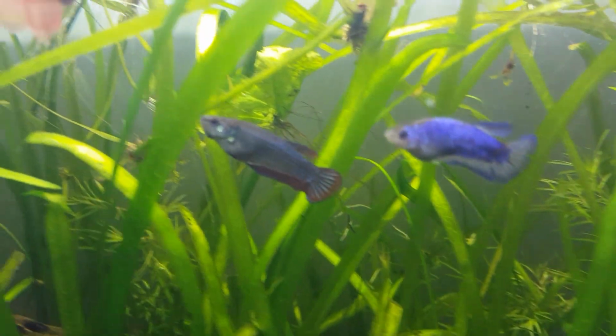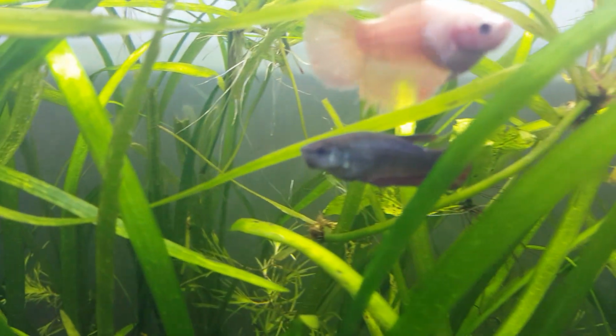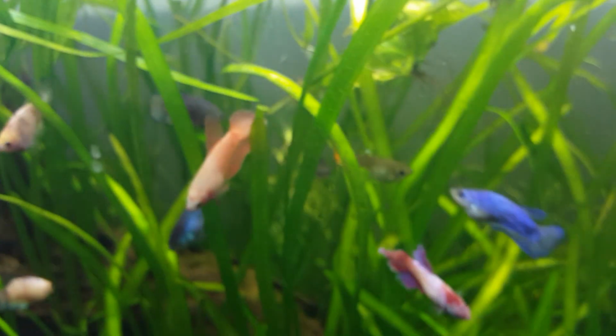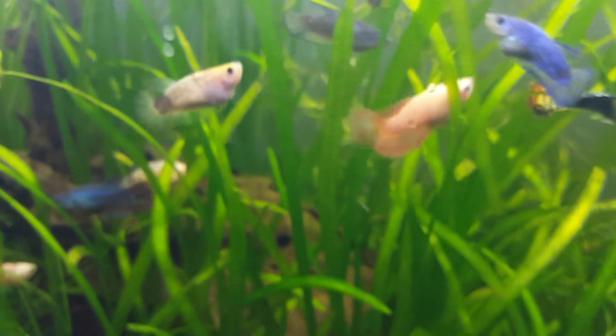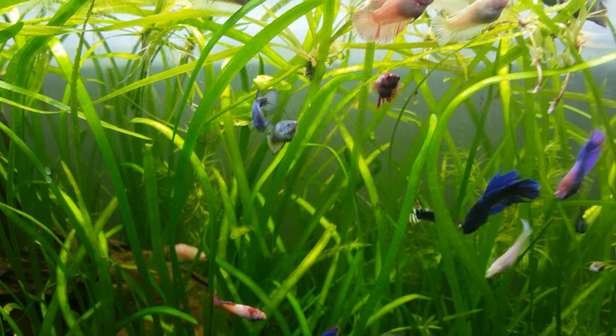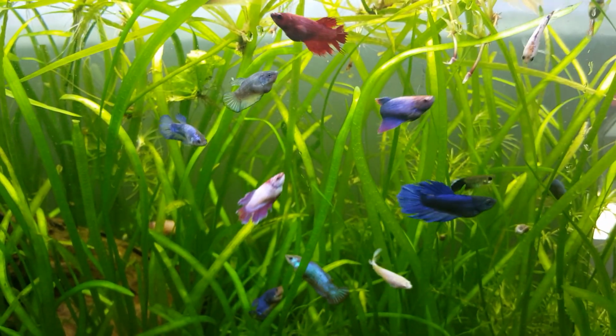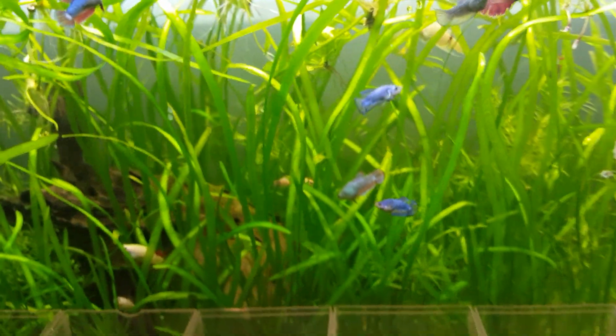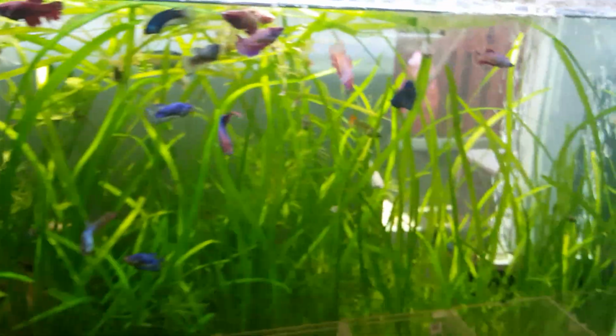This girl's got like a weird thing going on with her chin there. I have to take a closer look at her. But the rest will just stay in here. Eventually I'm going to offer some of them up for sale, maybe as a sorority package or maybe individually as breeders, and then this tank will be used for grow out, hopefully, if these spawns work.